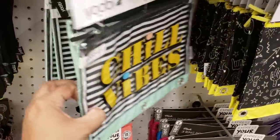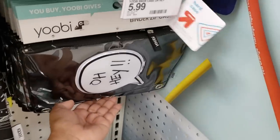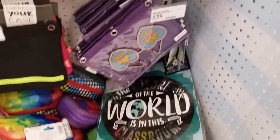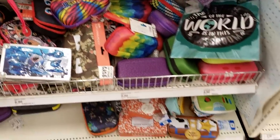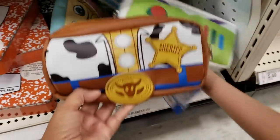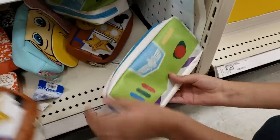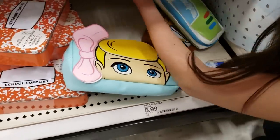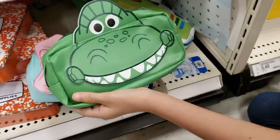Okay. Just chill vibes. And look, we have the camo one. Oh, hey. That would be cool if this one lit up, though. So they do have new pencil boxes. Oh my gosh, look down here. $5.99. I want that for me. Look, that one's cute. Look, there's Bo Peep too. Do they have an alien one? They have Rex.